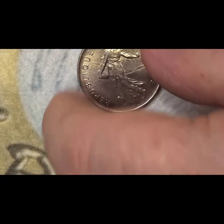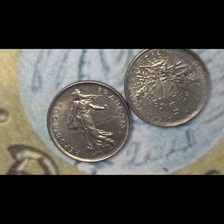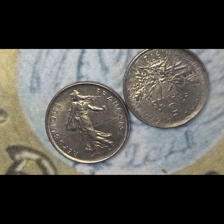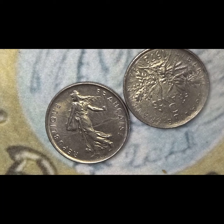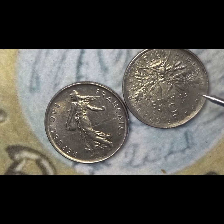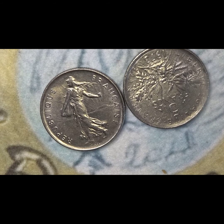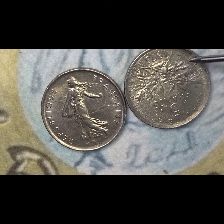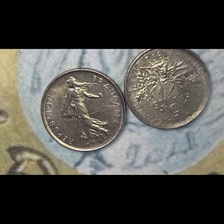The next two coins are from France, and they are the same coin. They're both 5 francs, so I've got them there side by side. They're both from 1973. Now on the obverse you have the seed sower, a full-length lady in a dress, and she's sowing seeds. On the reverse you have foliage and berries. The actual name of the lady on the front is known as the sower. The mintage for 1973 of the 5 francs was 45,079,000.